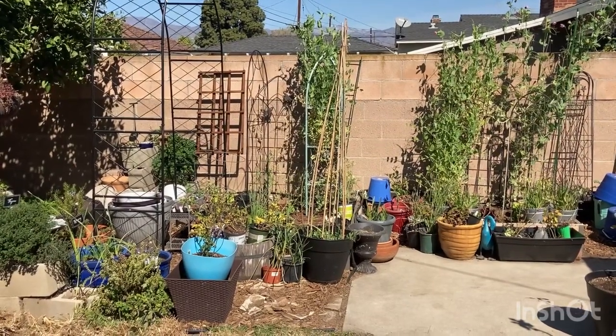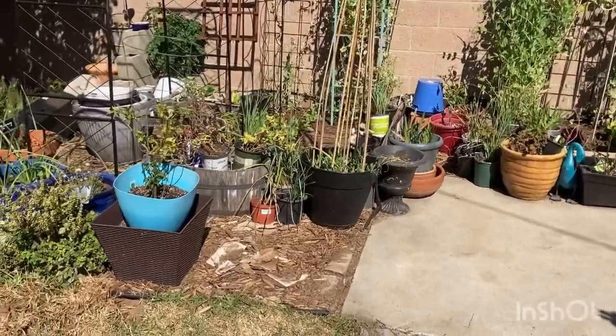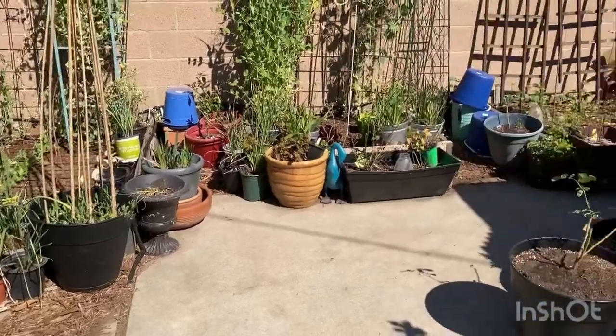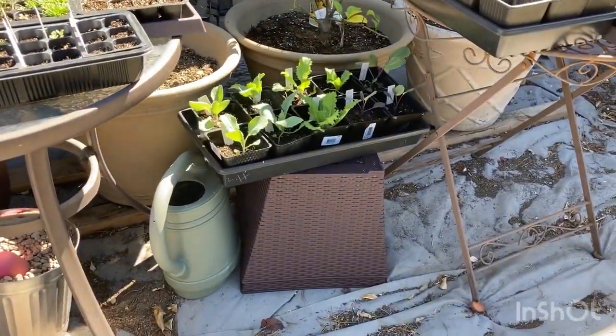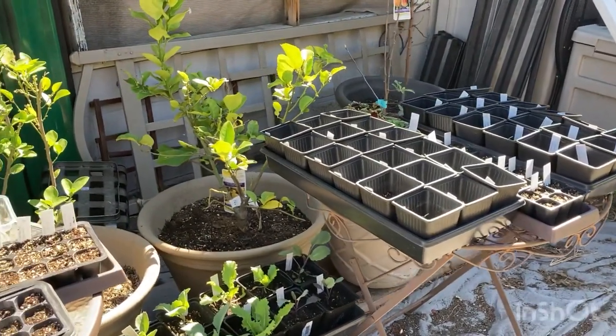I'm trying to think. I feel like there was one more thing I wanted to point out. Oh, so here's one of the other square planters, and then the other 2, I've just picked them up recently, but look what a good table they make. My seedlings are all doing great. All my tomatoes have come up.